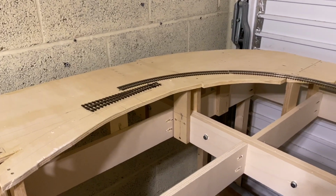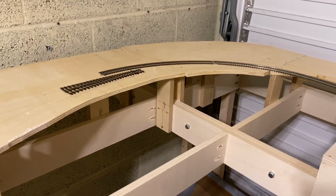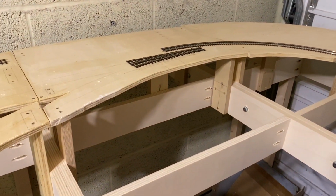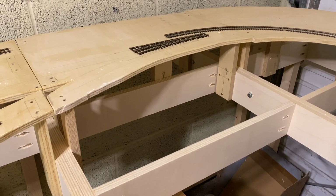I'm going to talk a little bit about how each of these sections was done. Like I said, it's a similar principle throughout. It's very, very simple and very, very sturdy. So I want to look into a little bit more detail now.